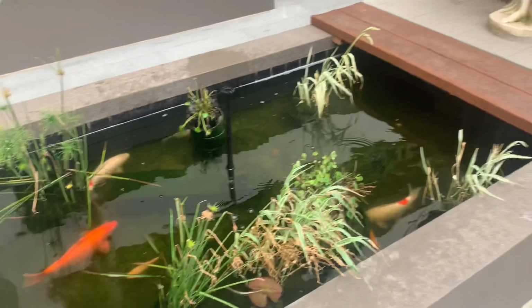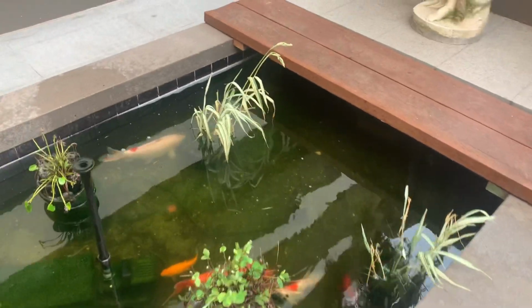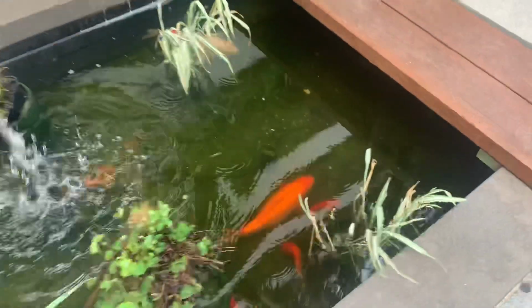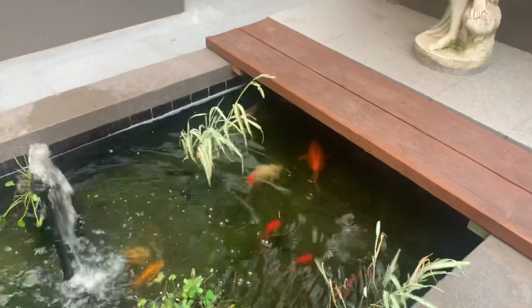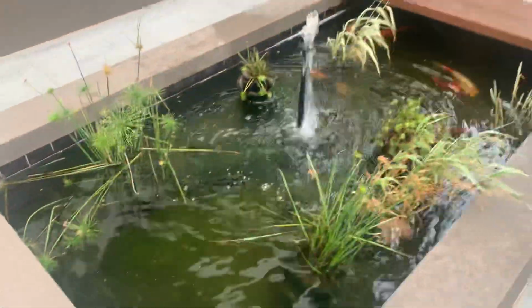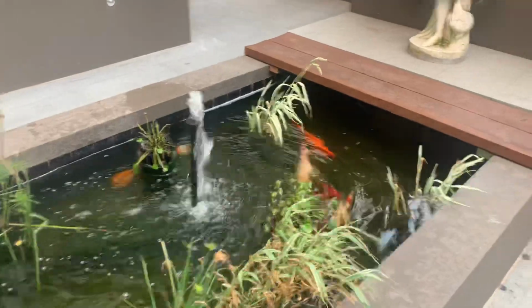Now with your aquarium, pond, anything that you're basically keeping, you've got to understand your input and your output. Now this particular pond here, these fish are just getting massive, particularly for this very limited volume of water, and they're very, very fat, which means that the input of this pond is way too high. There is way too much food going in here.